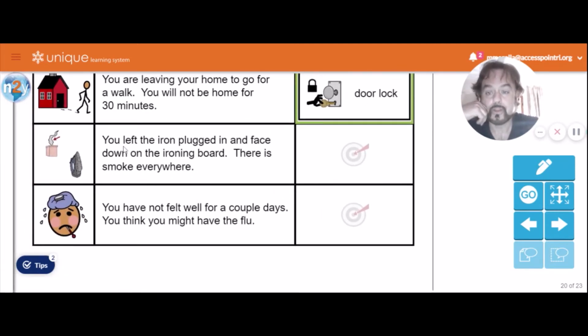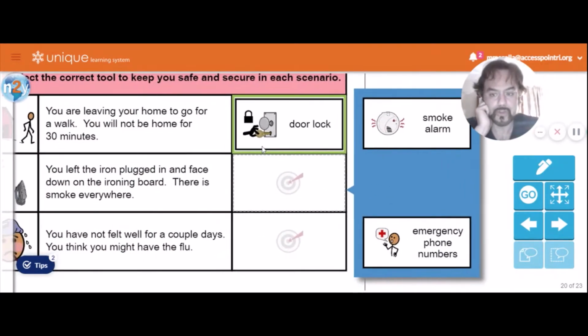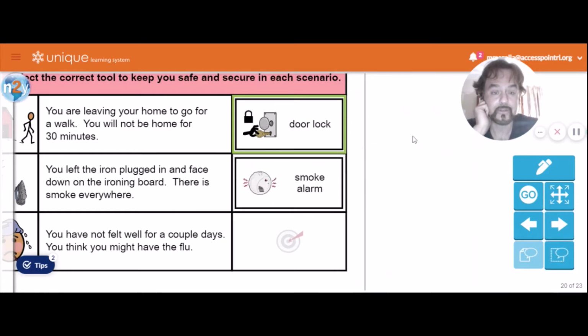Here's another scenario. You left the iron plugged in and face down on the ironing board. There is smoke everywhere. What tool should you use to keep yourself safe and secure? Okay. What tool will help you be safe and secure when your iron causes a fire? Is it the smoke alarm? Will that help keep you safe from a fire? Is it an emergency phone number? Will that help keep you safe from a fire? Actually, both of them will. But the smoke alarm will let you know when the fire happens. So let's see if that's the right answer. And then after that, if you need to, you can call an emergency phone number, like 911 for the fire department.